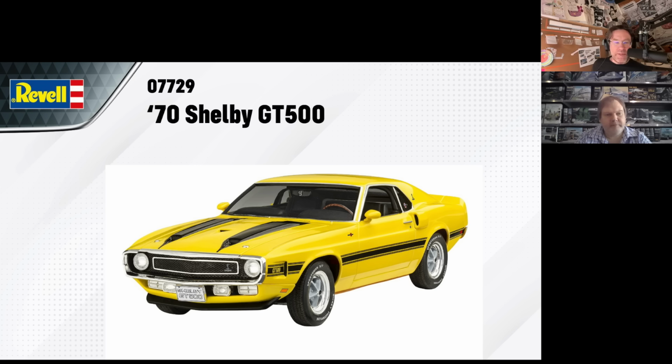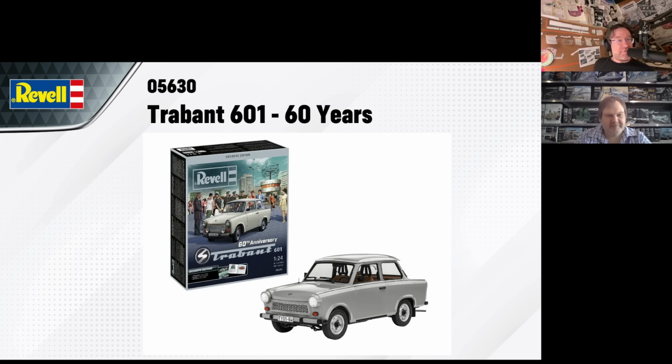And now we switch. That is something that in German we would maybe call a Kulturschock. We switch from the Shelby GT500 to another really, for a lot of people, beautiful car with a lot of memories and a really special car. It's the Trabant 601, 60 years edition. It was the most popular and most well-known car in the GDR, the German Democratic Republic, Eastern Germany.